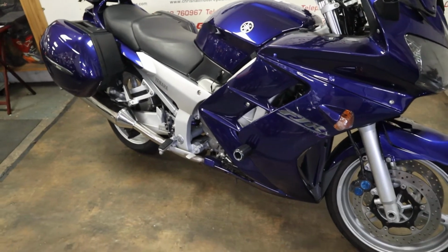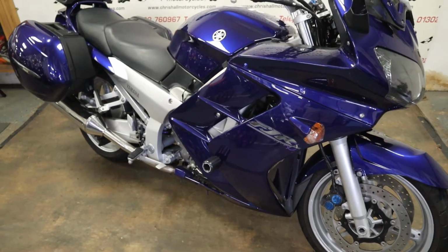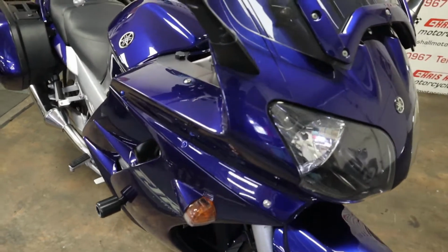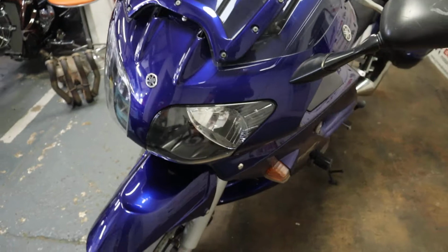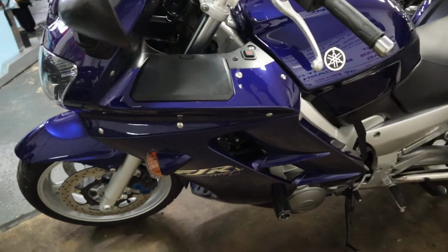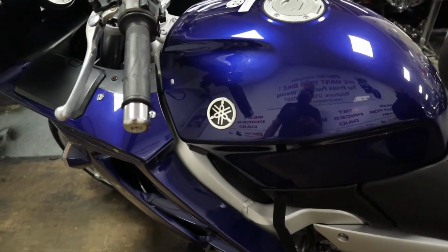We will supply this bike with a full MOT, we'll put a 3-month warranty on the bike, and it will go through the workshop prior to coming out for a check over. We might be able to offer finance on it. You'll have to give me a call on that one because of its age, but I'm sure I've got one or two companies that I work with that might look at this. We can certainly offer nationwide or international delivery.